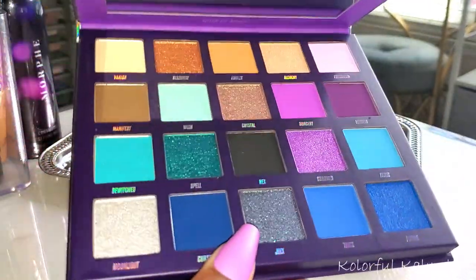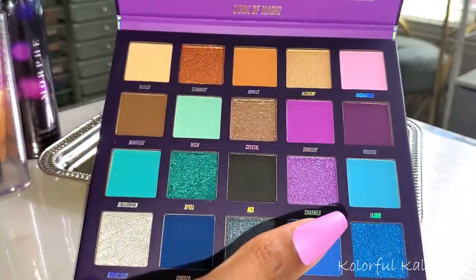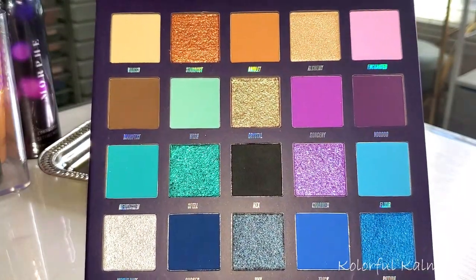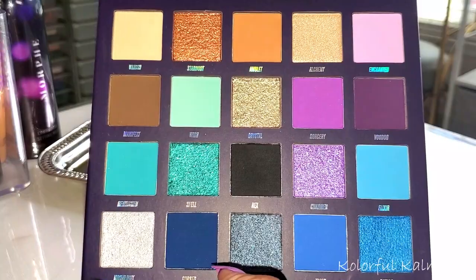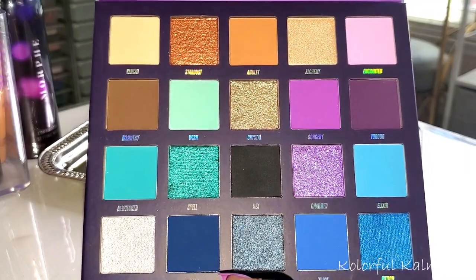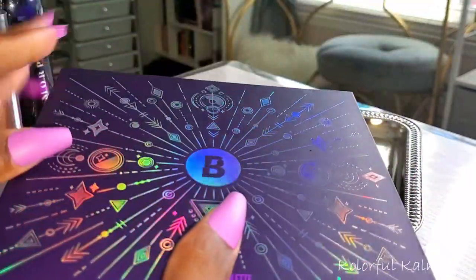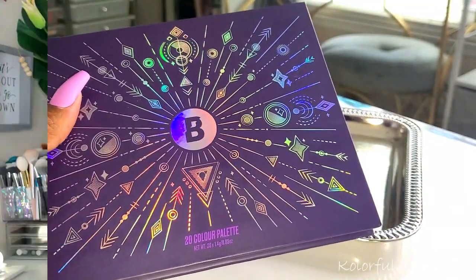This one is called, what is it? The Book of Magic. This is the really pretty blue and purple palette that I pulled from my last Shop My Stash to use. So I'm going to play with this today and see what I can come up with, you guys. So let's go ahead and just jump into this look.